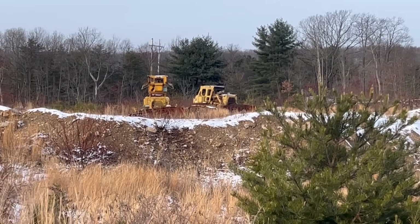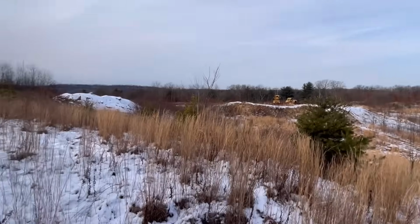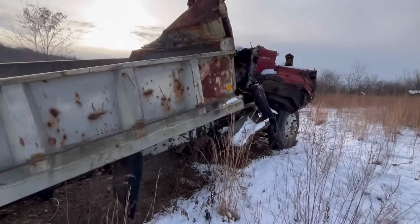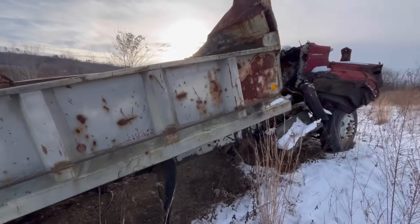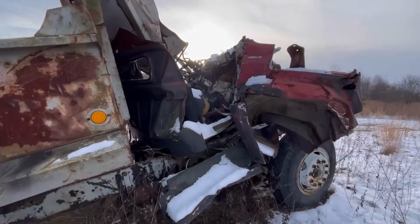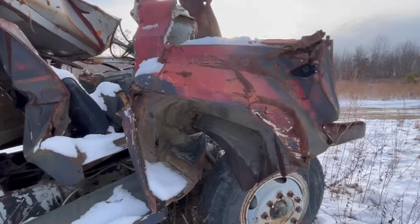These poor old, I think they're both D9s, left after some coal action, but there's plenty of stuff scattered around the whole hills of Pennsylvania here. We got this really beat up truck. I can't even tell what this thing is.